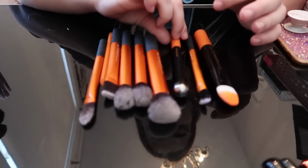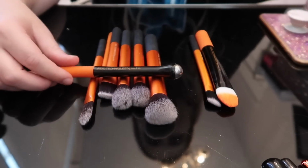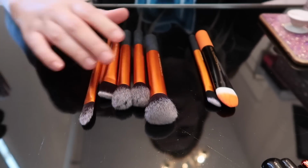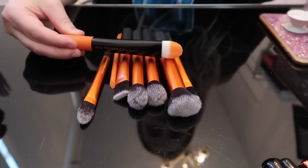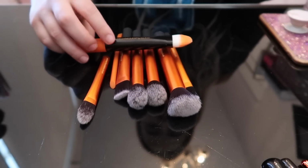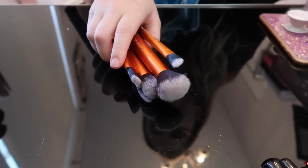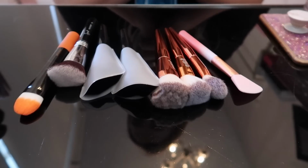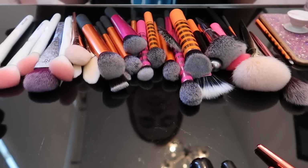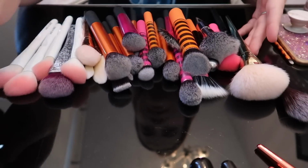This is like an under eye reviver thing, but I never use this. Why are we out of focus? Hello, there we go. I never use that, so that can go. The only one I want to keep is this one for face masks. So I think I'm gonna keep that one and then get rid of all of these. So from that first container, I am keeping 8 brushes and I am decluttering 32 brushes. This is so crazy.